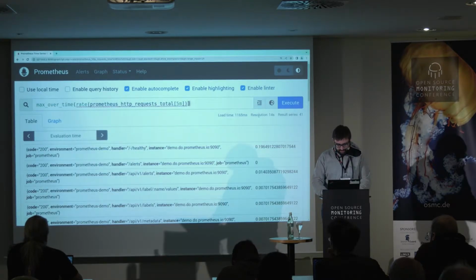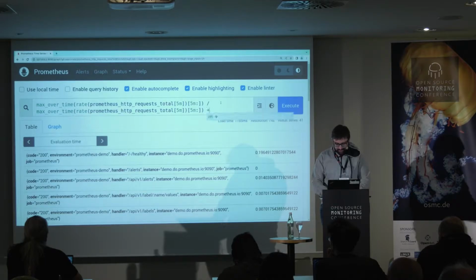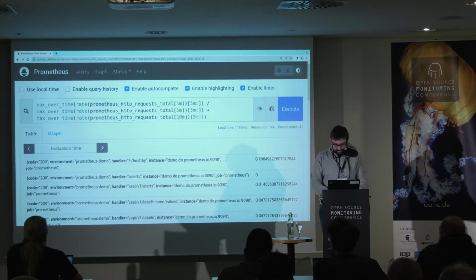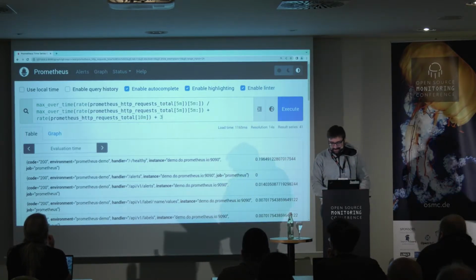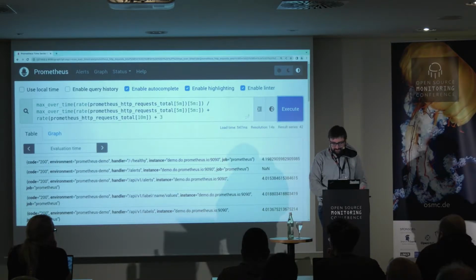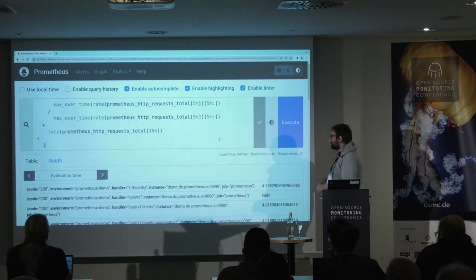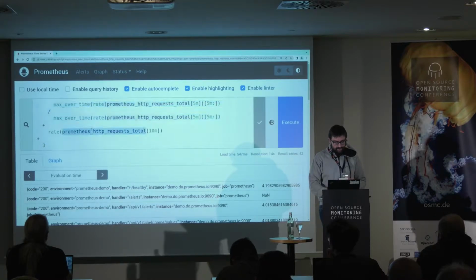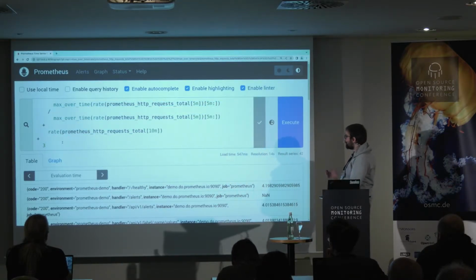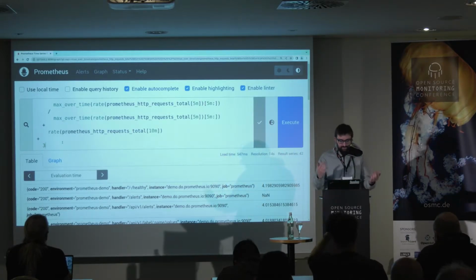let's try something like this. And maybe let's try to mess with that a bit more. Just making a nice query for you, and add +3. This works, and if I format it now, I have a representation that shows me also how Prometheus will compute that. So we will first do these two, and then add that one, and then add 3 at the end. So you can format your query easily now in the new UI.